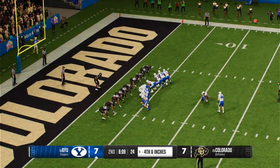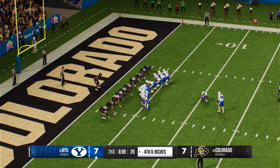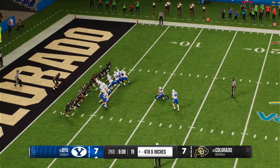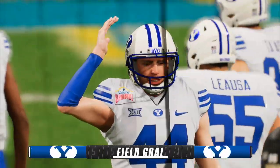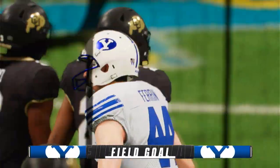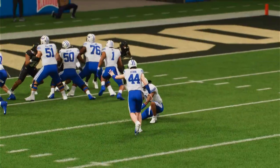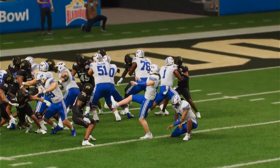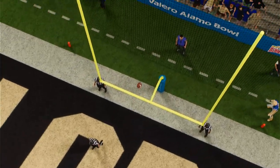They'll play it safe and try for 3. And this will be a short one from about 21 yards out. It's good, and that was dead solid perfect. And with that, they've taken the lead. Well, you're always going to wonder what woulda, coulda, shoulda happened on 4th and inches had they gone for it. But with this kicker, I like taking 3 points and putting it on the board.